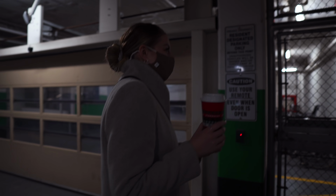Now, the beauty with this unit, and we didn't mention it with any of the other units because they don't come with parking spots, but this one does come with 2 parking spots. So that is part of the almost $10,000 a month that you're paying for. So that's also something that's interesting.